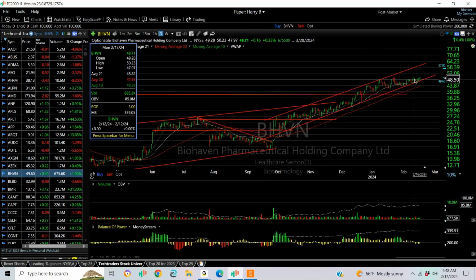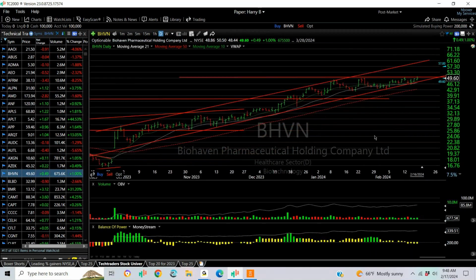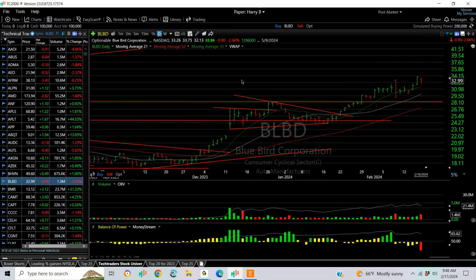Biohaven. Ever since it broke out in September of last year, moved from under 17, it's been running steadily. It tagged 50 this week. If it breaks through current resistance, right there now, you can see it does that. We're looking at mid-50s and low-60s.